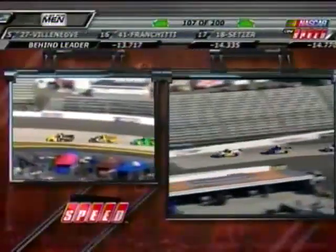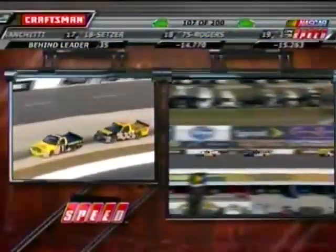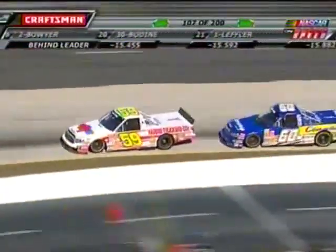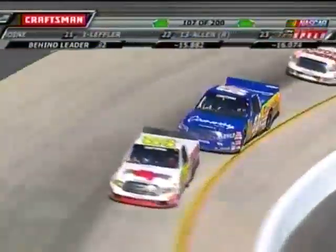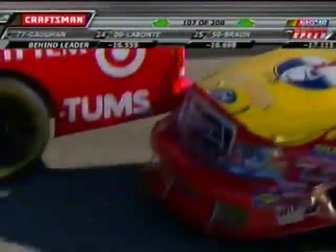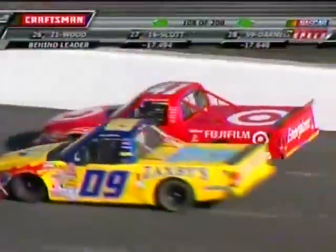See Leffler on the left side of your screen, just in front of that 30 of Todd Bodine. That's a frustrating time as a racer right there when they're all stacked up all around you. Terry doesn't care. And now Joey Clanton putting a little bit of a bumper to the inside of Dario Franchitti. Oh, that won't work. There it is.